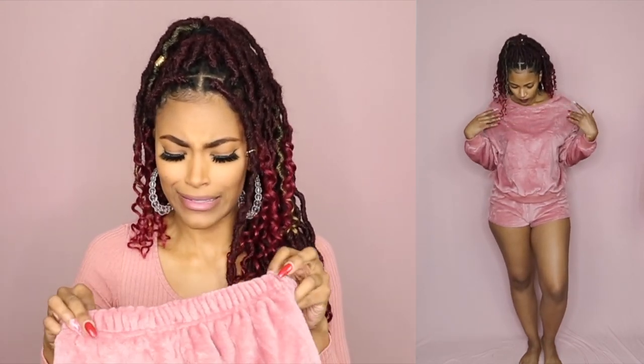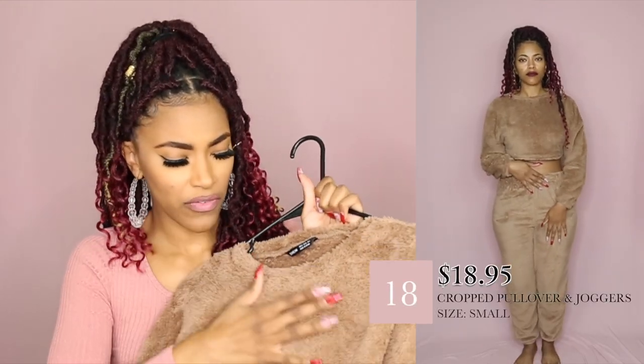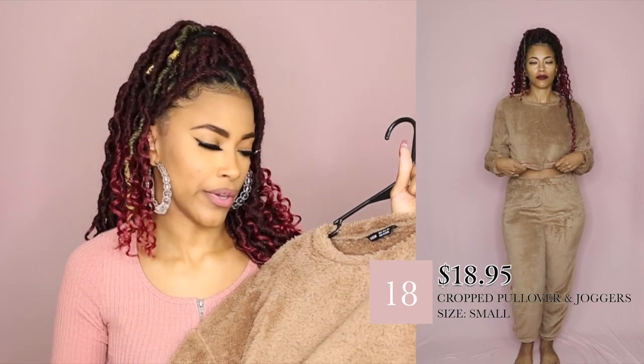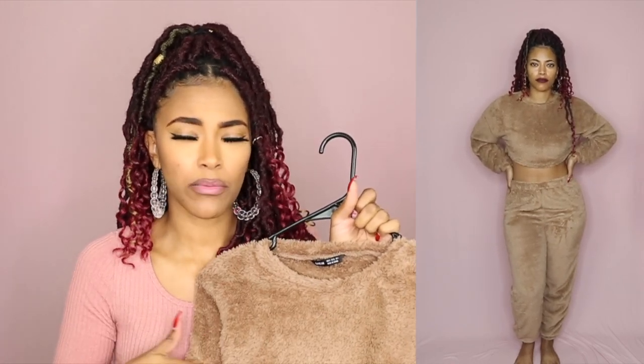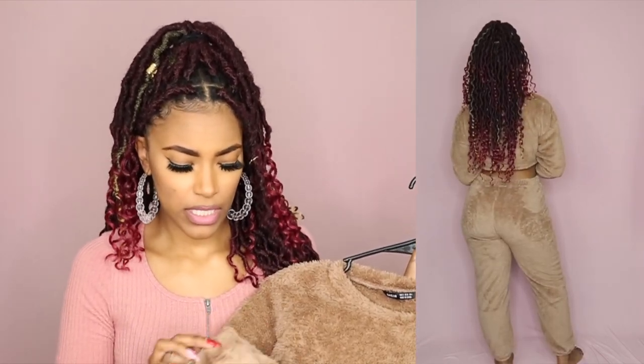I love it. Next, I have another softie. This brown number. This is more of like a light chestnut. I don't know, y'all. But again, very soft. It actually looks like a teddy bear. Like, if you want to look like a teddy bear, you want this outfit. Top is long sleeve, the bottom is sweatpants. This is giving me like straight up bear costume vibes. But when I put it on, I was kind of surprised by how cute it was.